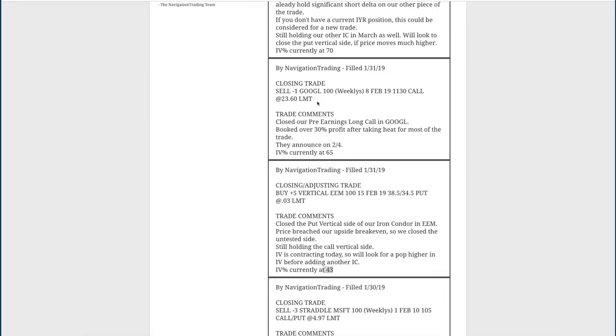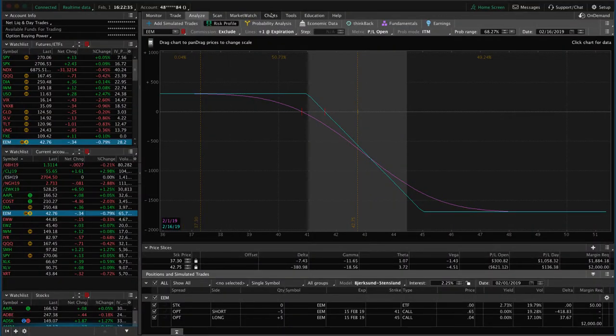Next trade was a closing trade in Google. So we did a pre-earnings long call in Google. Ended up booking a nice profit, over 30% profit, after taking some heat most of the trade. And let's go to a chart of Google. If my platform will come up.